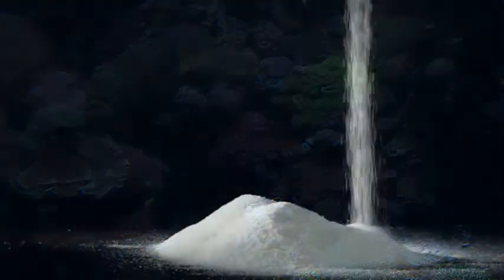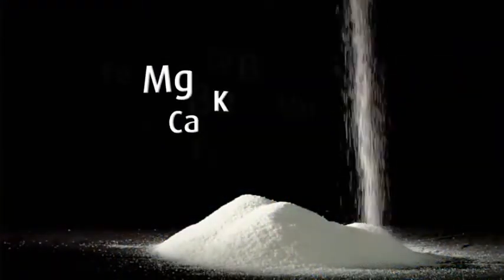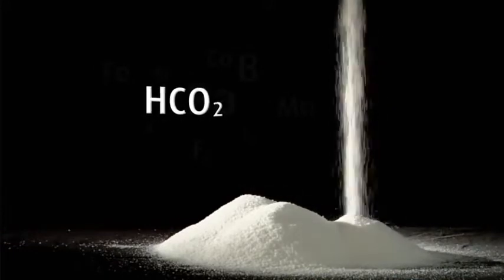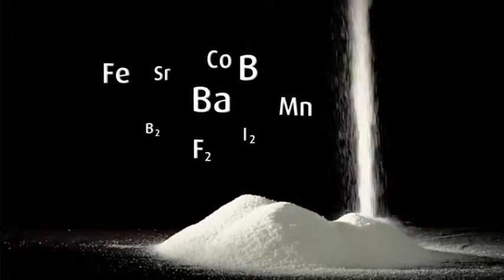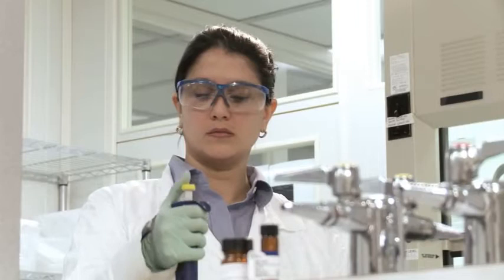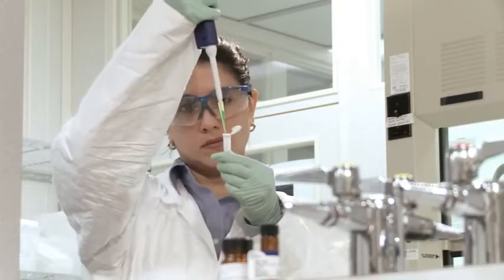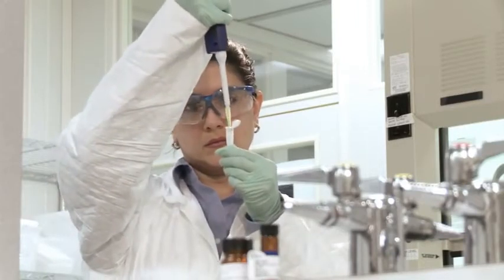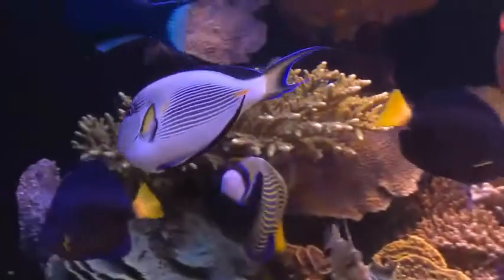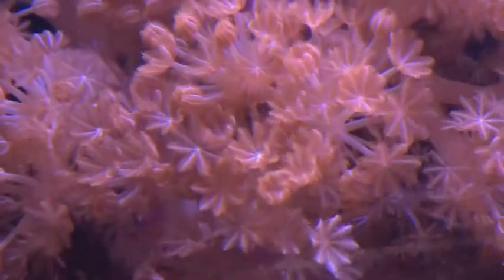In the next stage of the process, calcium, magnesium, potassium, and all of the other elements are added back to the sodium chloride to create a consistent, homogeneous mix. Red Sea's research studies show that the specific ratio between the foundation elements calcium, magnesium, and carbonates implemented in both new Red Sea salt formulations enhances the vitality of all corals.